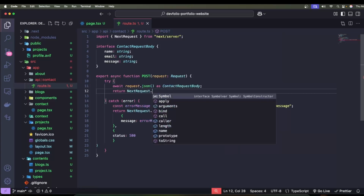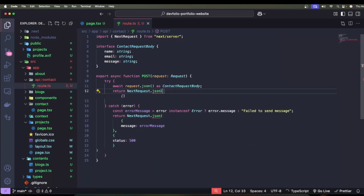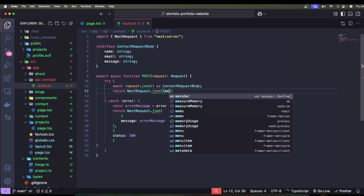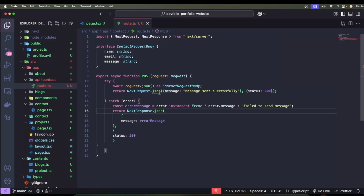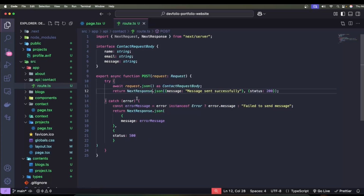So return NextResponse.json. And here what you will have to do, for example, you will have send message. This message will be, for example, message sent successfully and status 200. Here I made a little mistake. Instead of request, as we are sending a response, it will be NextResponse. So that's why the error was happening. It will be NextResponse, response, response. So the error has gone.